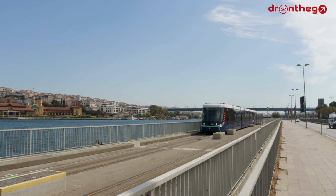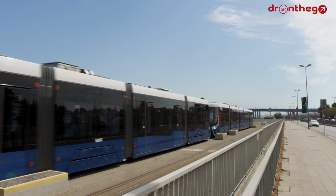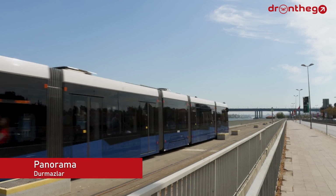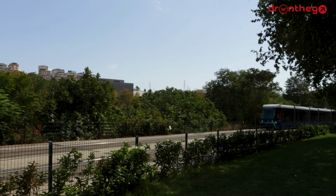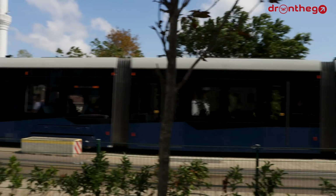And then comes line T5, which is less complicated as it is operated by one single type. This is the Durmastler Panorama. Made up of 5 cars, they are around 33 meters in length. And similar to line T1, they are operated in pairs of 2. The special thing about these units is that they can be powered from overhead wires and third rail.